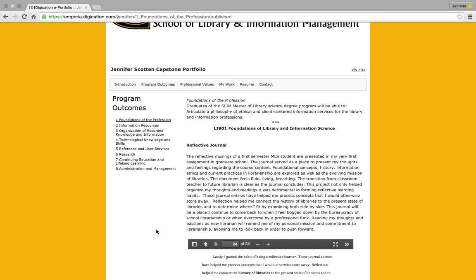The journal entries helped me process concepts of foundation, history, information ethics, current practices in librarianship, while also exploring the evolving mission of libraries. This particular artifact will be one that I reflect on throughout my career as a librarian. I was so proud to reread my thoughts while creating this portfolio and to see that early on I had passion and a mission and a commitment to librarianship.